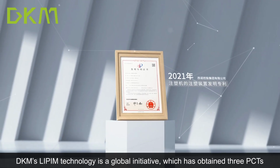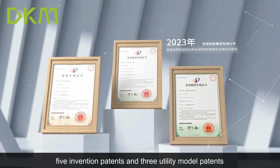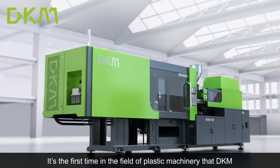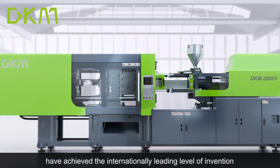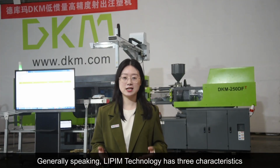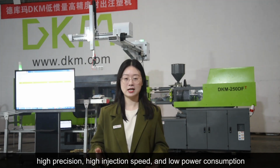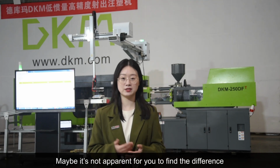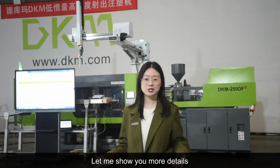DKM's LIPIN technology is a global initiative which has obtained 3 PCTs, 5 invention patents, and 3 utility model patents. It's the first time in the field of plastic machinery that DKM has achieved the internationally leading level of invention. Generally speaking, LIPIN technology has 3 characteristics: high precision, high injection speed, and low power consumption. Maybe it's not apparent for you to find the difference between this machine and the other normal machines. Let me show you more details.